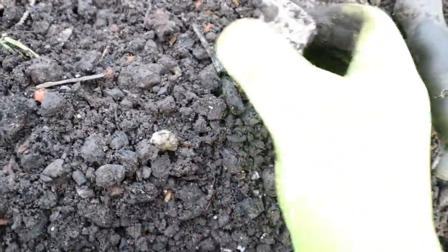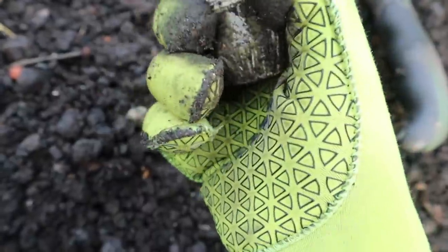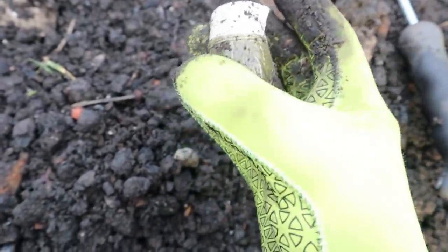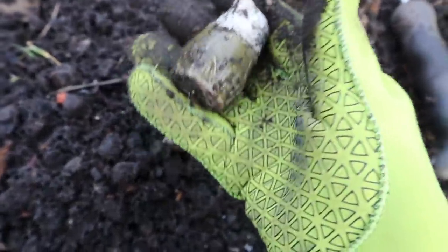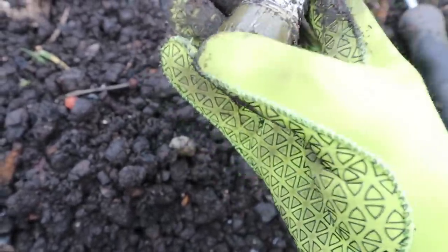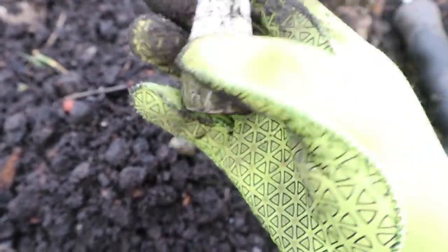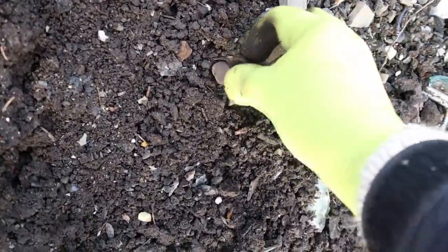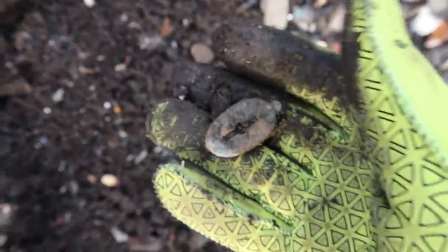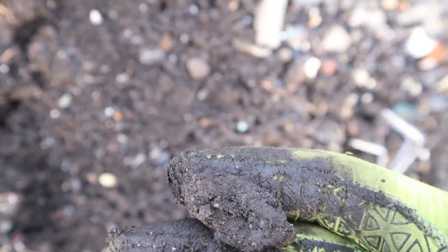Look at this. It's a little tiny jug. Its handle's missing, that's a shame. But look how small it is. It's really pretty as well. Got a green grass pattern around it. Something here. Not sure what it is. Oh, what's that? I don't know what that is.